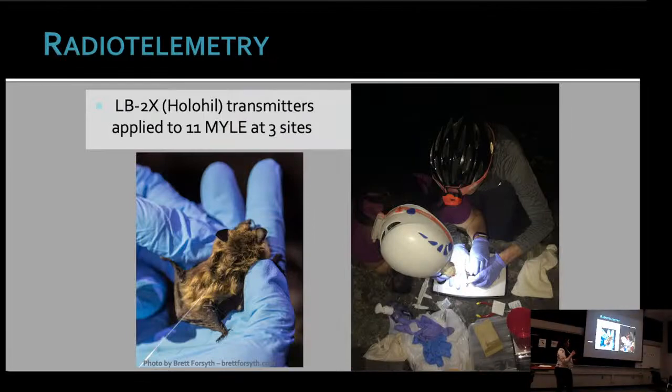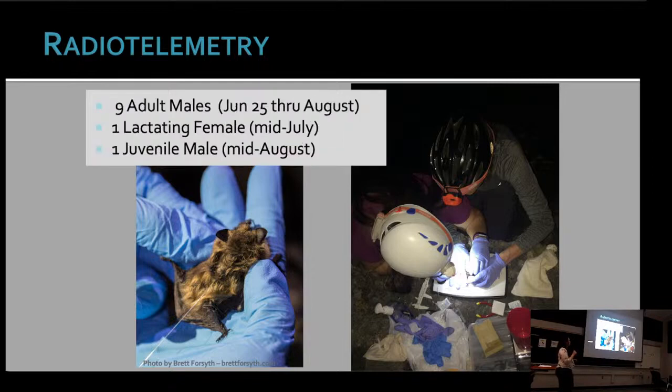We applied the smallest size of transmitter that we could get from Holohil to eastern small-footed Myotis, to try to stay within that 5% weight range that Shane mentioned. They don't make this transmitter anymore, because it requires really, really small batteries, and they have to buy them in bulk, but not that many people order them. That did become a bit of a problem for our study, as we'll see. We attached transmitters to bats at the 3 sites where we captured small-footed. That included 9 adult males, 1 lactating female in mid-July, which was exciting, and 1 juvenile male in mid-August.